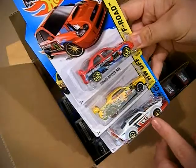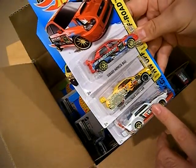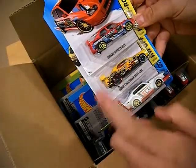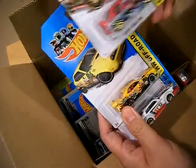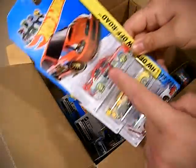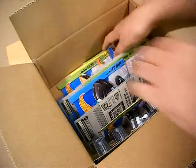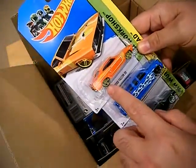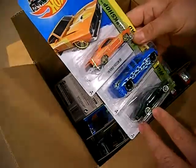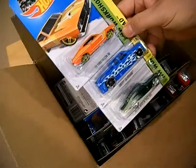Ooh, that really nice white Mad Manga. I was actually really hoping for one of these, so glad I got one of those. The Dodge Challenger Drift Car. This was the treasure hunt for last year in a different colorway. And a Subaru Impreza, which was offered in 2013. So we've got an orange Ford Falcon. That's a really nice version of that car. Chevy Silverado and Aston Martin.